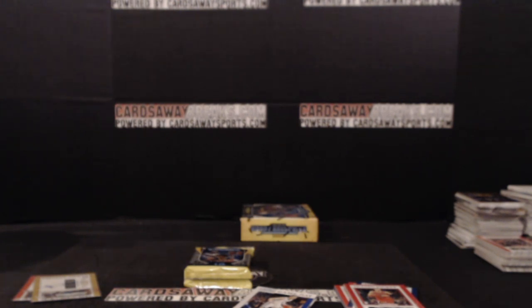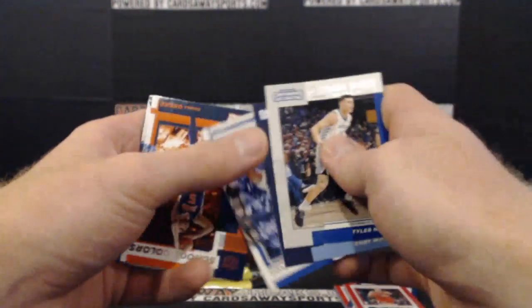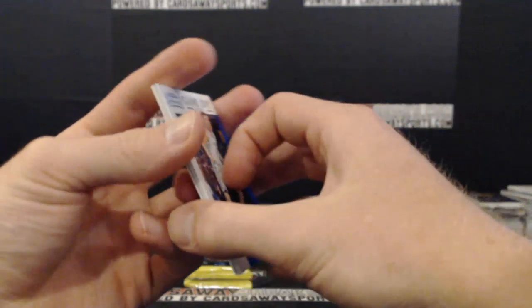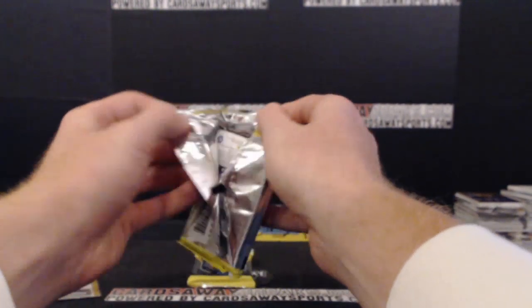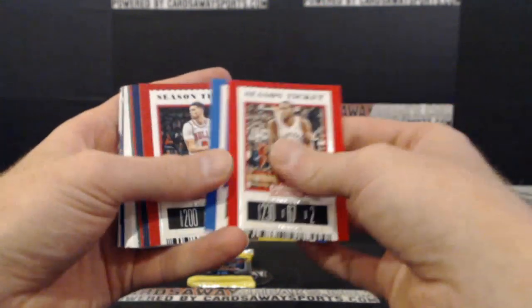Beautiful. Tyler Herro for the Heat. Another Kobe White. Kawhi Leonard.